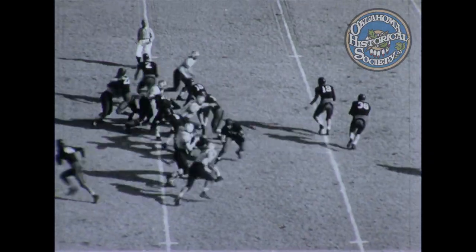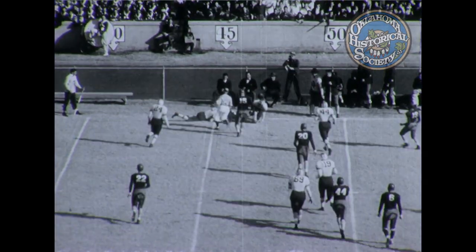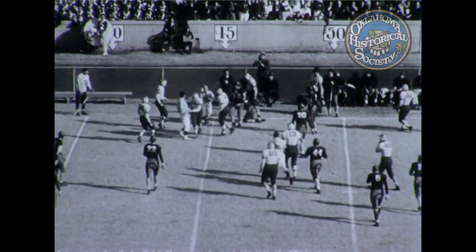Emerson gets the ball. He passes to Ross, who gets it. And he is hit hard by McCullough and fumbles. Dick Favor recovers for the Sooners.